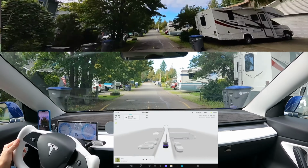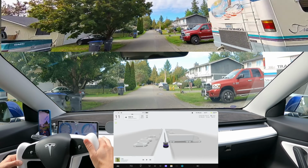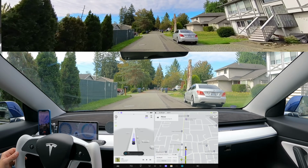Look at these speed bumps. I can't even drive through this neighborhood on full self-drive because it is not slowing down for them. And these are aggressive. Like, they're probably a foot high on these things. Wow. All right, let's go to the next one.